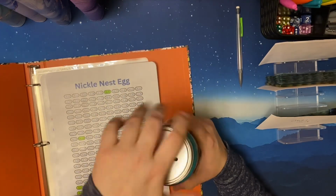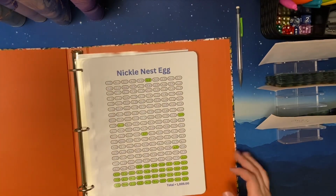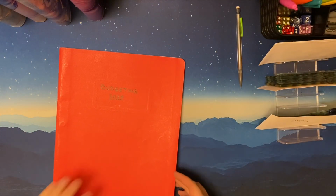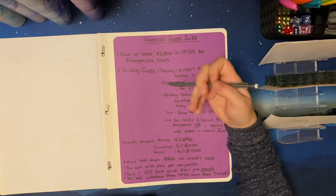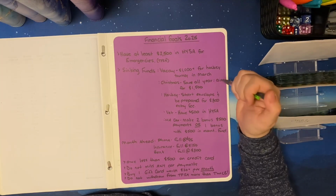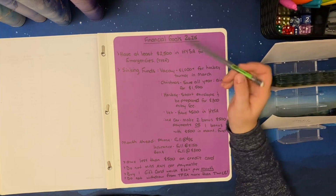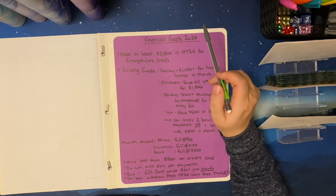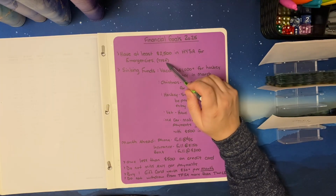All right, there's that. Okay, now for the important part. Not that that wasn't important, it was more fun than important, but anyway, let's look at my goals for 2025. So 2025 was a pretty good year for the most part. Okay, so have at least $2,500 in my high yield savings account for emergencies. I did, and then my dog got sick. So currently I've got $1,000 because I did take some money out for Christmas. Shh, don't tell anybody. But I do have $1,000 in my tax-free savings account.